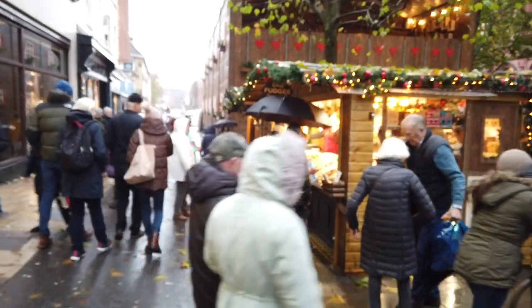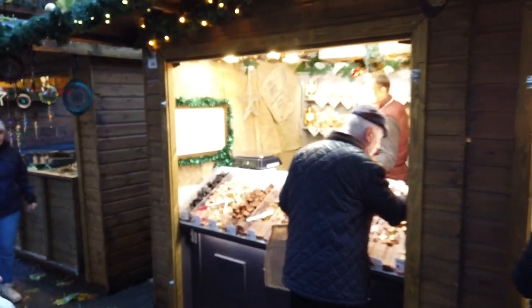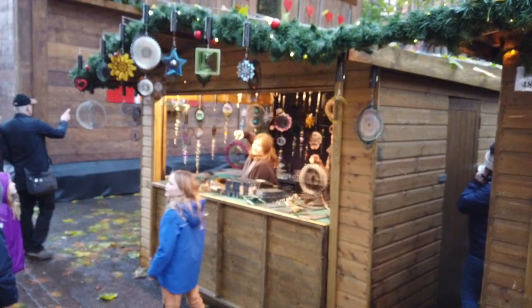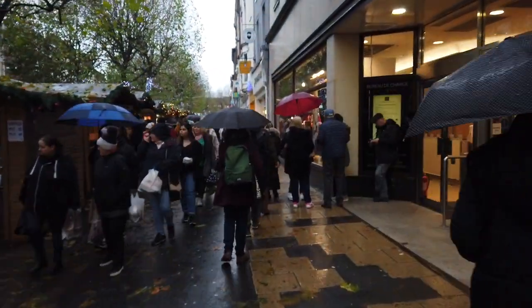We're pretty much back at where we started now. We've got a little fudge shop here. A pick and mix service, that's really sweet. And look how gorgeous these are. Okay, so we've gone up and back down again. Now let's go to the other section and see what they have there.